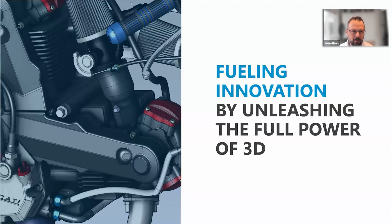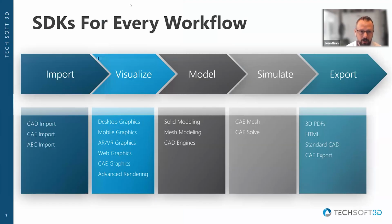And we do that a number of different ways. Our portfolio is quite large. We're going to be focusing on about half of it today. But really any different stage of the workflow that you're trying to address, or whatever workflow you have for 3D engineering, we try to provide components for that, be it importing data like CAD and CAE data, visualizing it, desktop, mobile, XR, web, specific tools for advanced rendering and photorealistic rendering, and then also specific tools for even CAE rendering specific to that industry. We have a number of internal and external tools that we resell.